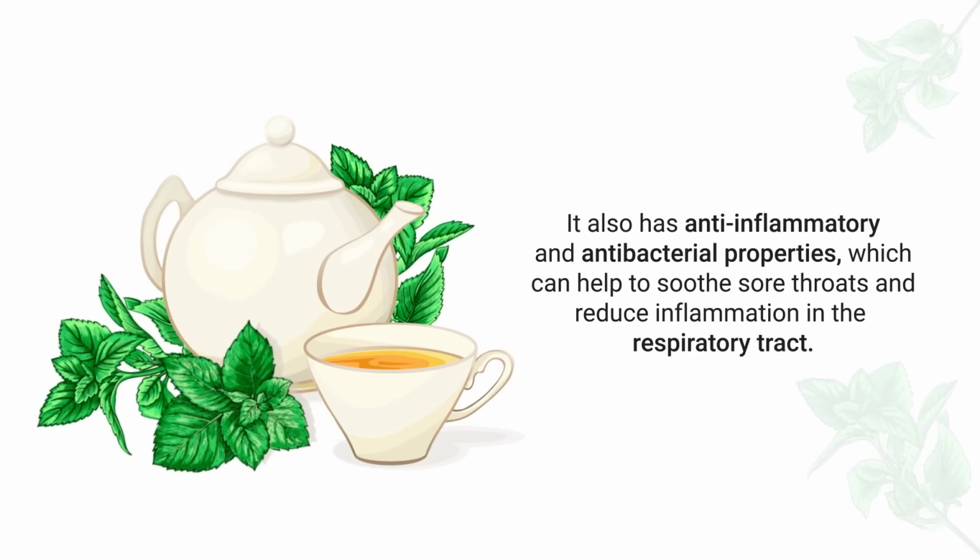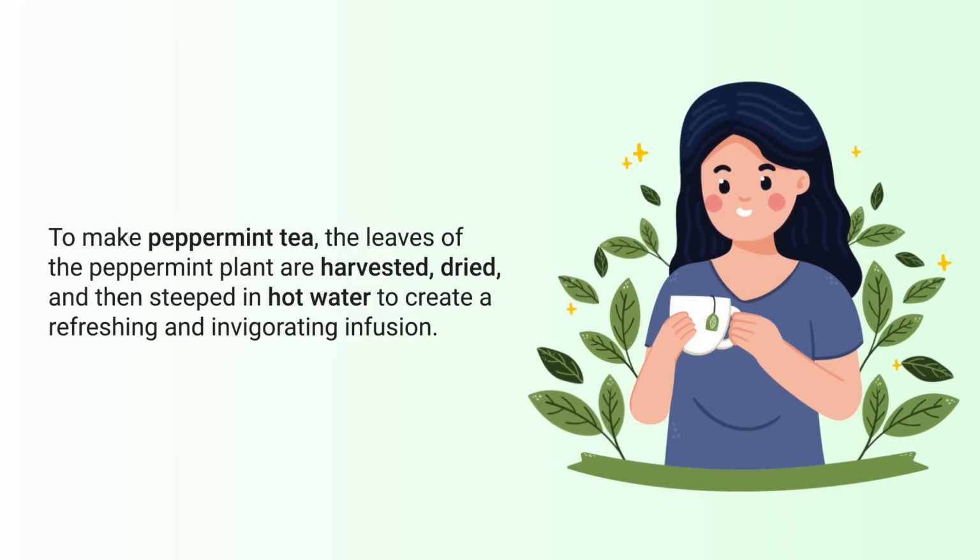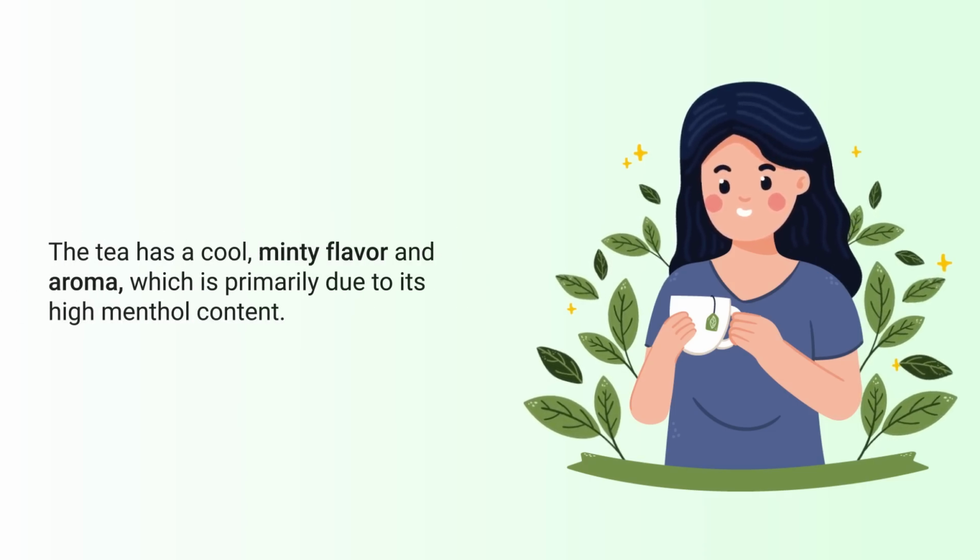respiratory tract. To make peppermint tea, the leaves of the peppermint plant are harvested, dried, and then steeped in hot water to create a refreshing and invigorating infusion. The tea has a cool minty flavor and aroma, which is primarily due to its high menthol content.